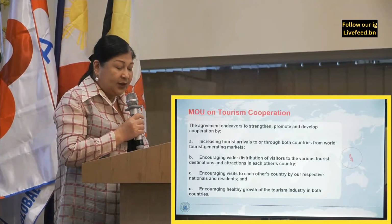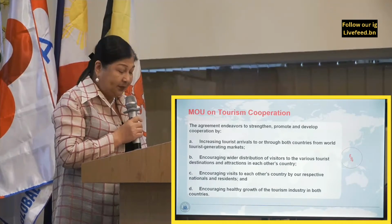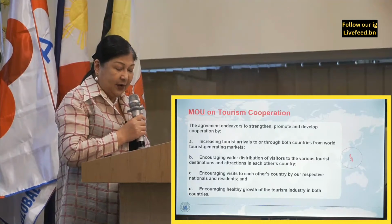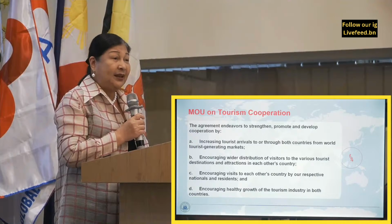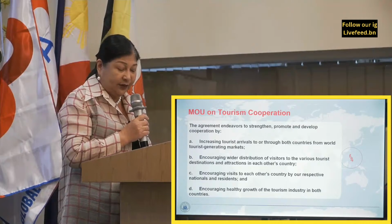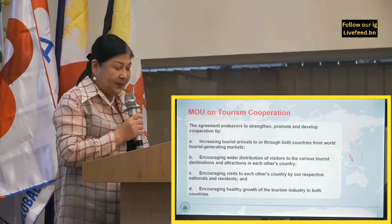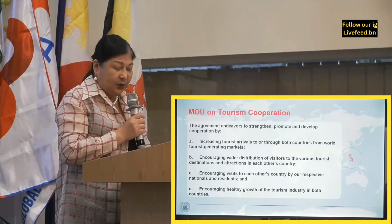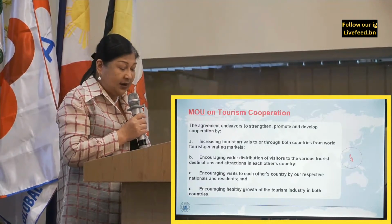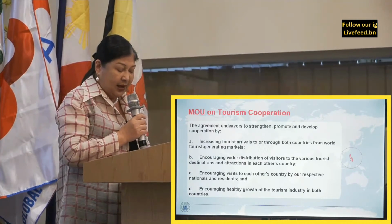One of the successes of his visit is the signing of an MOU on tourism cooperation. Now, the agreement endeavors to strengthen, promote, and develop cooperation in 4 ways. First, to increase tourism arrivals to and between our countries from world tourist generating markets. Second, to encourage wider distribution of visitors to the various tourist destinations and attractions in each other's countries. Third, to encourage visits to each other's countries by our respective nationals and residents. And fourth, to encourage a healthy growth of the tourism industry in both countries.